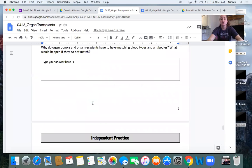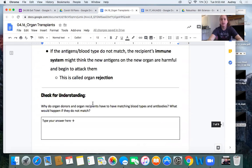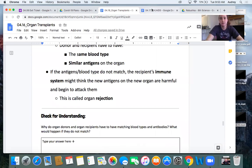So we have a check for understanding here and then some independent practice you can see and then your exit ticket. The main thing to know, and I'm going to stop sharing for a moment, is that we want to have as similar of a match when you donate an organ so the person's immune system doesn't get confused and attack it. Because if it's something really different, the immune system's going to do its job and attack it because it's going to think it's a harmful invader.